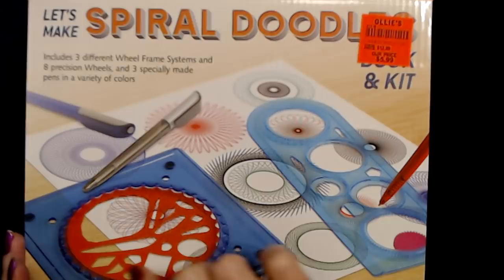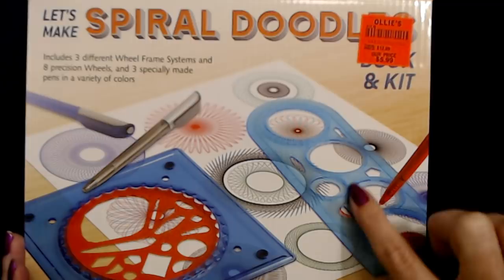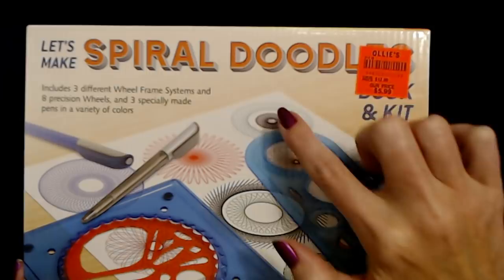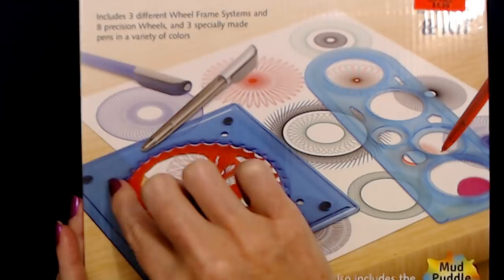You can combine two, like here they did red and green, or black and green. There's just really no limit to what you can come up with. But this, I thought this box had some nice circles on it. Here, this one, this pretty one here, a great big one. And it even has little circles going around here.